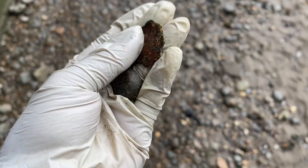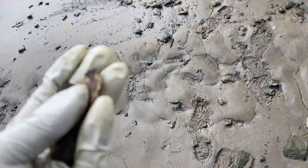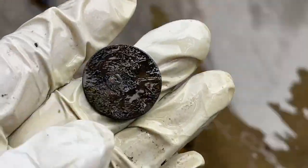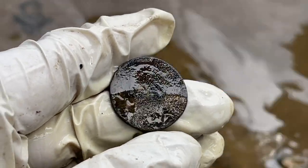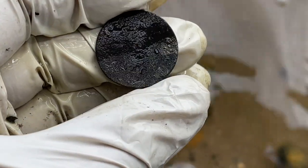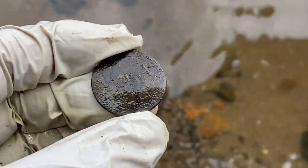I've just found these two things here. One is a coin. So let's wash it a bit. Let's start with the coin. I think it's a Victoria penny, portrait facing left, you can see there, young portrait, no signs of Britannia as far as I can see. Yeah, I think it is.